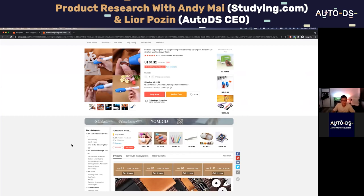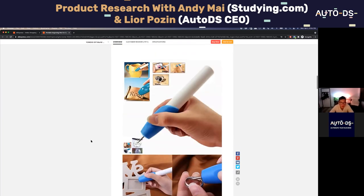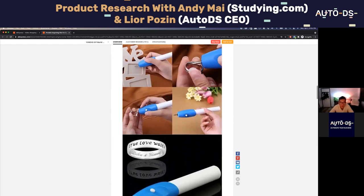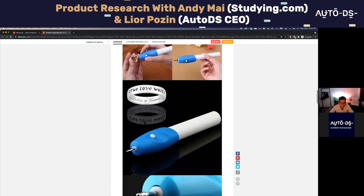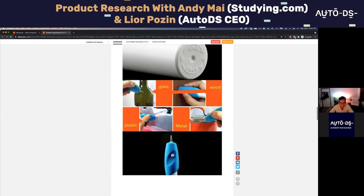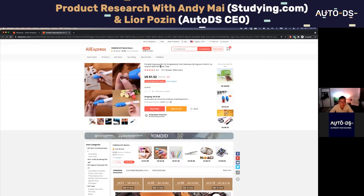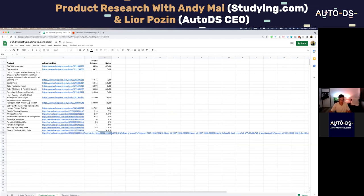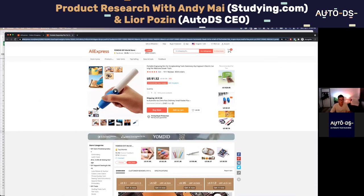And this, ooh, this looks interesting. Oh, so this is a heat pen. Wow. What, it can do engravings? What does it do? Does it melt things? Let's see what it's called. Engraving pen. Wow. And this is really cheap. $3. So you could easily sell this for $20. You could even sell this for $29.95. This would be a solid, I reckon, 7 out of 10. And that costs roughly $2.50.